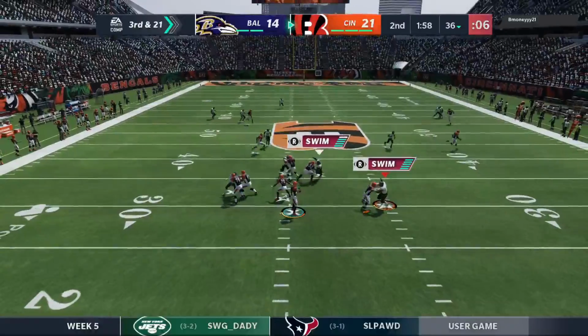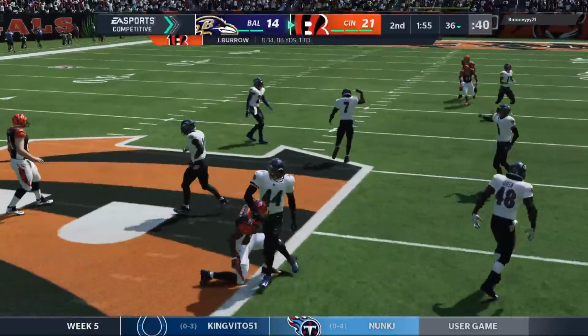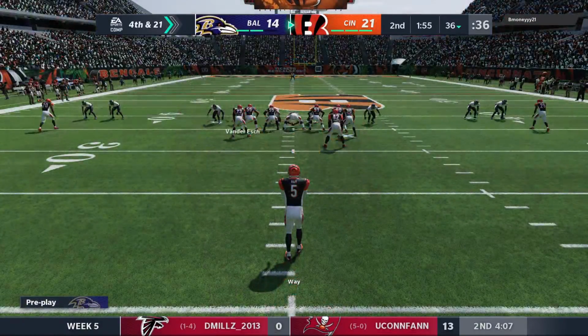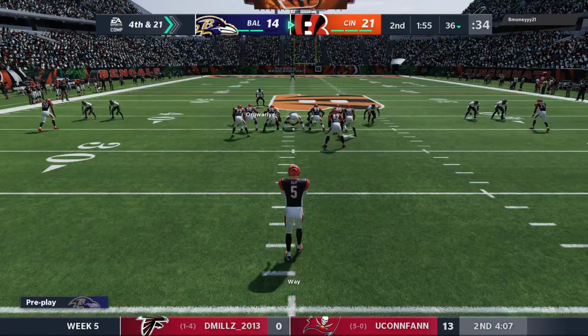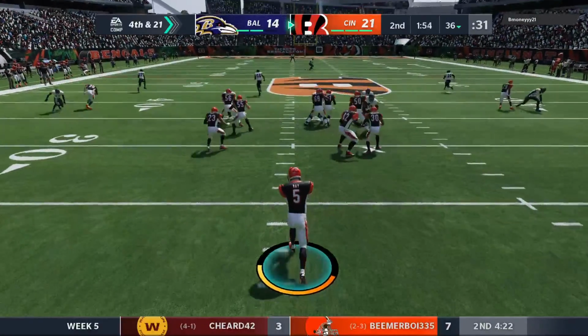Off the play fake, here's Burrow. And that is incomplete. And I think they'd be well served to take that type of physical approach against him the rest of the game. He's had his way so far, but on that last one, that worked quite well for the defense.